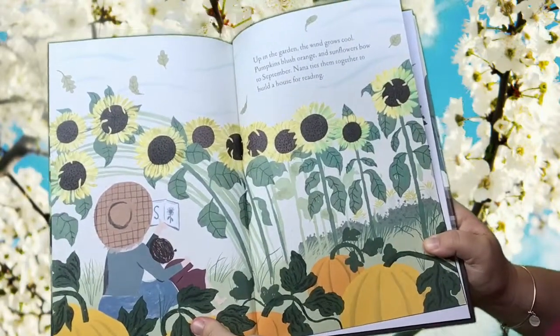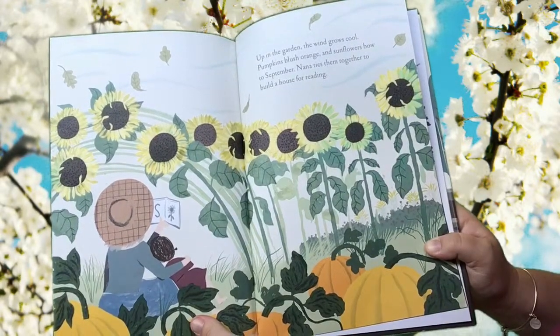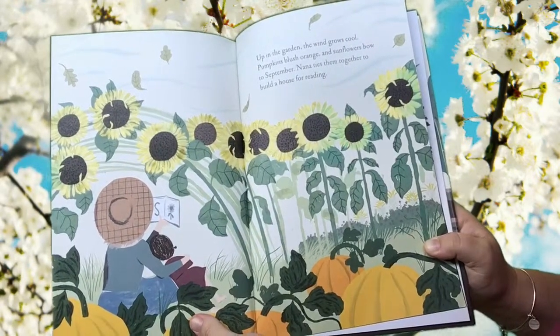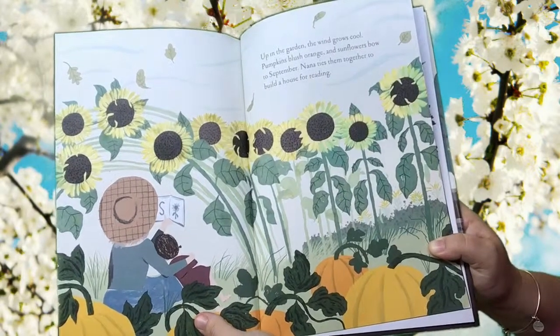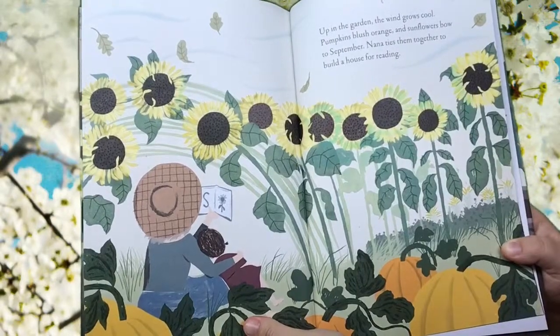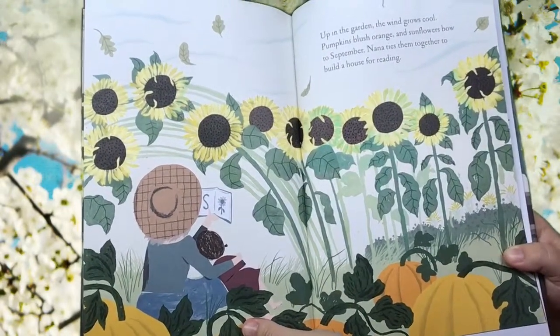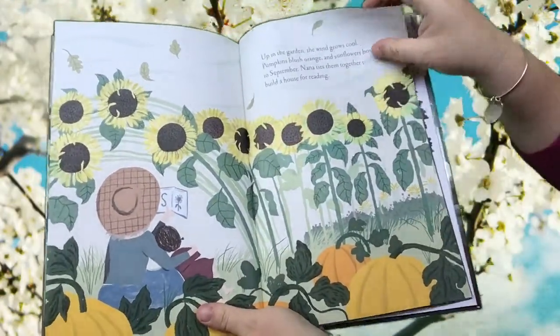Up in the garden, the wind grows cool, pumpkins blush orange, and sunflowers bow to September. Nana ties them together to build a house for reading. That is so cool. Her Nana probably used twine or string and tied the sunflowers together to make like a little hut, a little special hideaway to read in. That is so cool and such a great idea.